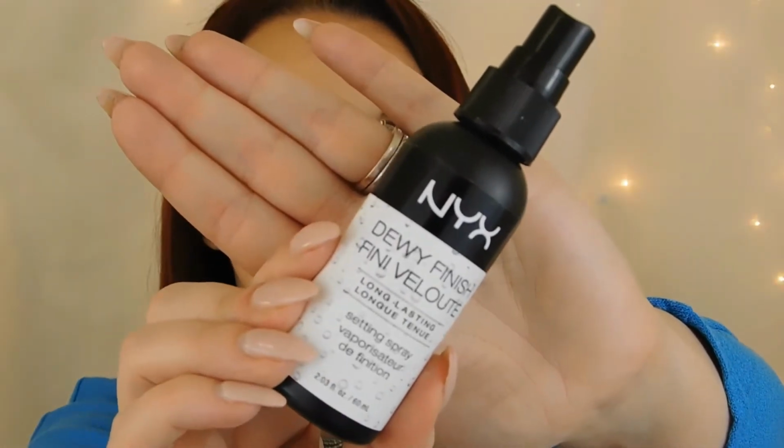Alright, so now we want to set our foundation. When I want a drugstore makeup setting spray, I go for the NYX Dewy Finish.